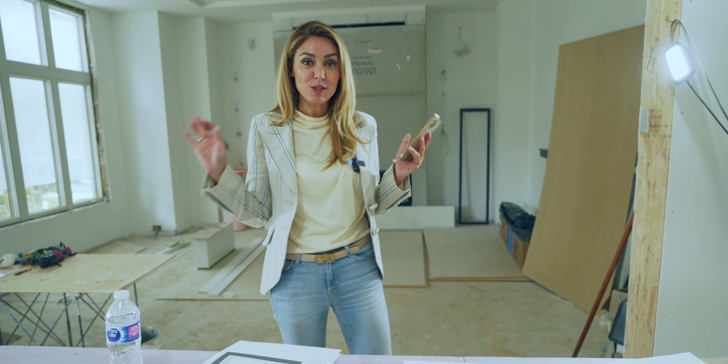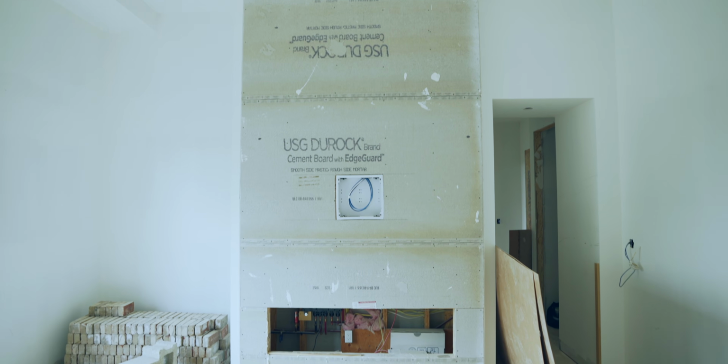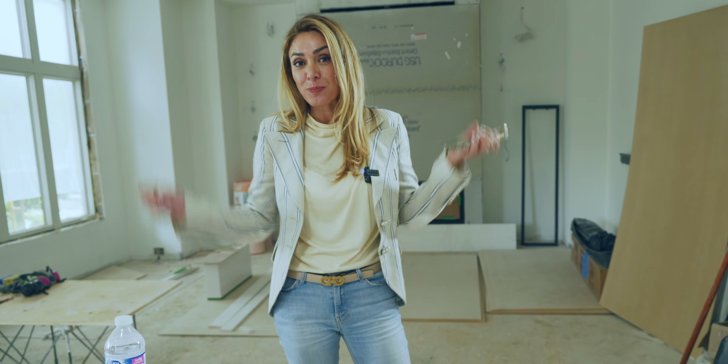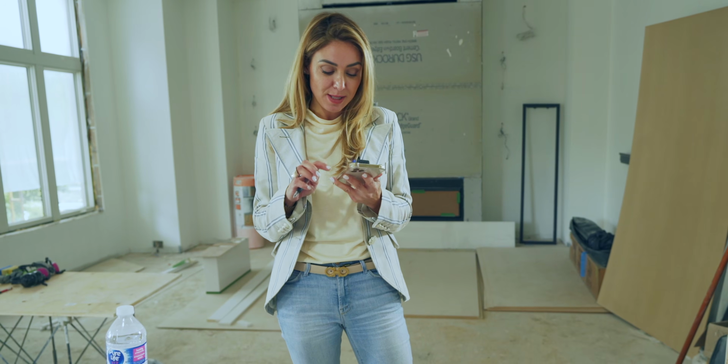We are waiting for our stone and deciding which company to go with. So a couple things missing from their quote, which is delaying us. So gotta wait. What can we do? It's trades.